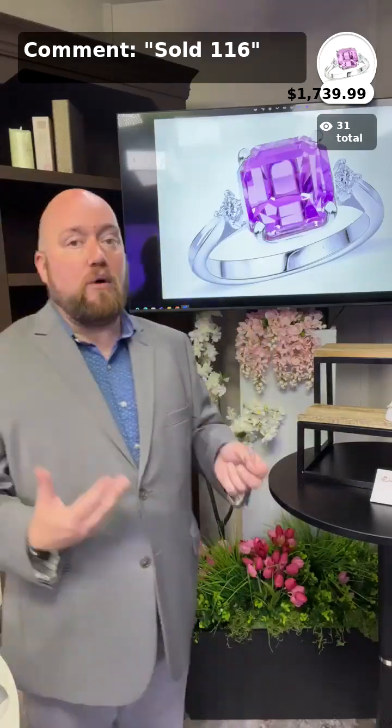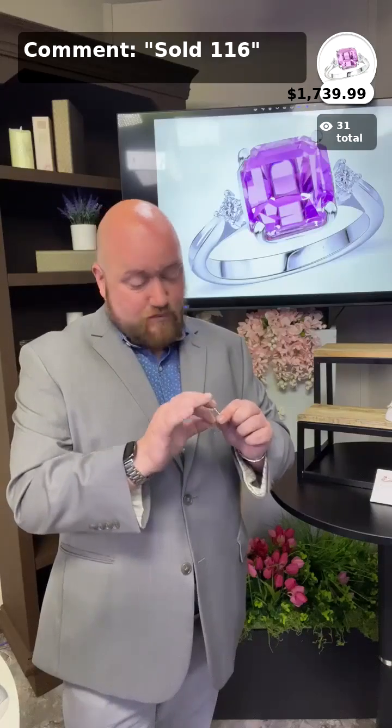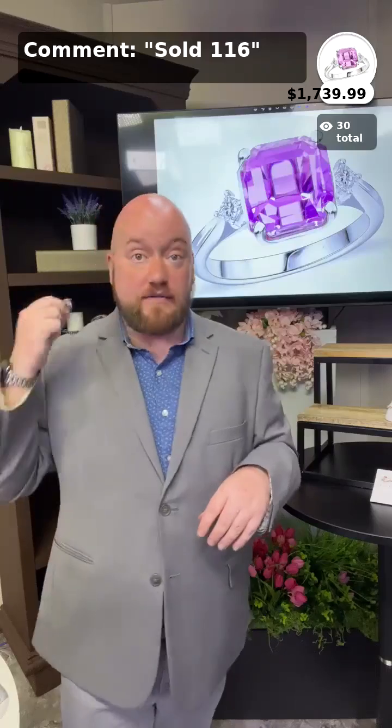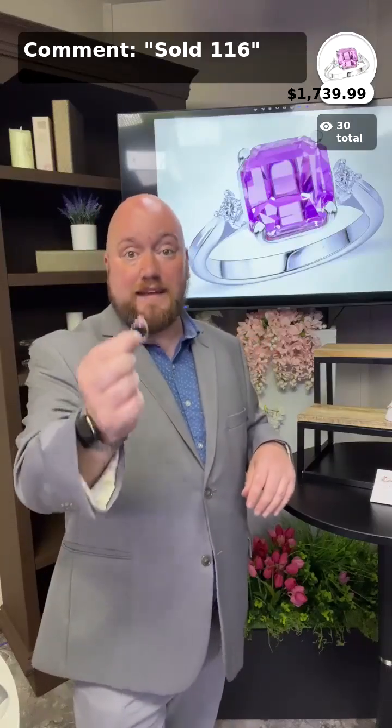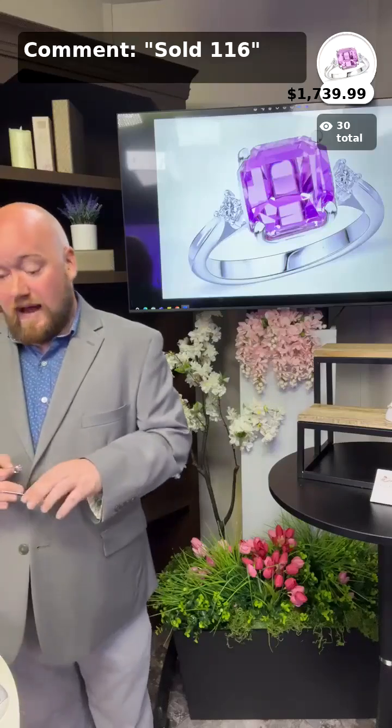But because the quality of this gemstone is so high, it's really showing the deepest color I've seen in any of the Kunzites this afternoon with you, despite the limitations that an octagon cut is going to put on something like this. I hope you love this one.